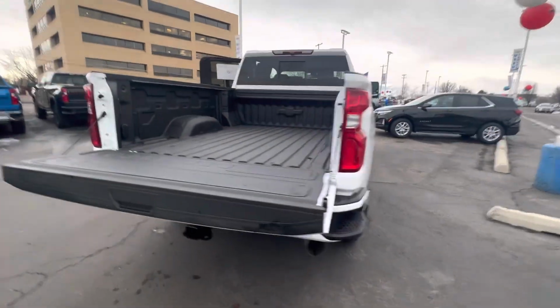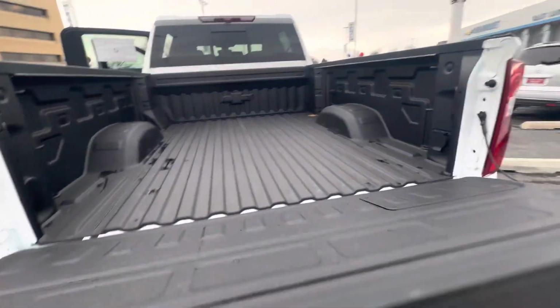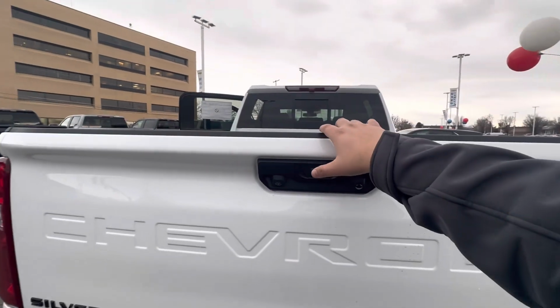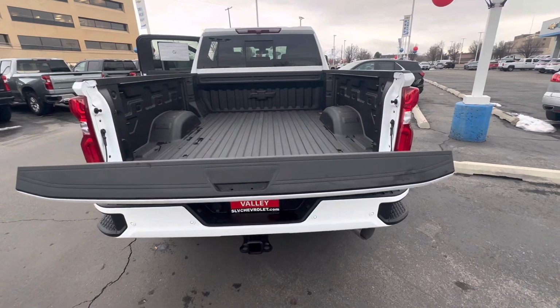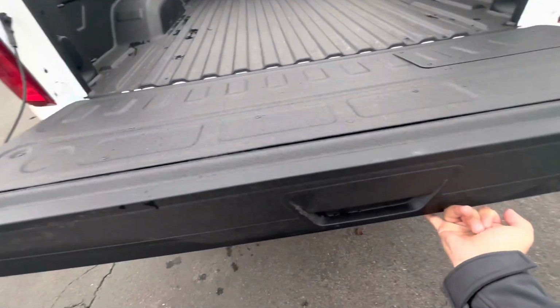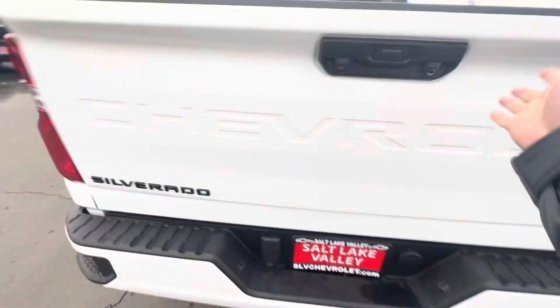Now this one, it does not have a multi-flex tailgate. It just has your normal tailgate, but it has an assisted tailgate. So it's super light. I mean, you can lift it up with a pinky. That's how light it is. Throw it up.